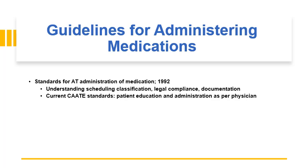the physician orders. So for instance, educating patients regarding appropriate pharmacological agents for the management of their condition. Obviously, as part of CATE standards, athletic trainers need to be able to educate patients on medications they've already been prescribed, talk to them about indications, contraindications, dosing, and any type of adverse reactions. And we can also administer medications or other therapeutic agents by order of your team physician.